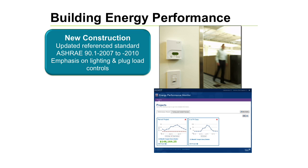And in new construction, they've updated the performance requirements from ASHRAE 90.1 2007 to 2010. And what this means is that they've really made an emphasis now on lighting controls. So this is everything from occupancy sensors, daylighting controls, automatic shutoffs, as well as plug load controls. So 50% now of the plug load has to be automatic shutoff. And this is obviously done through the use of building technologies.